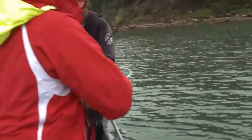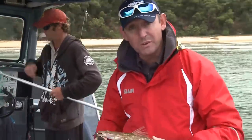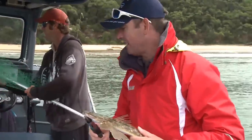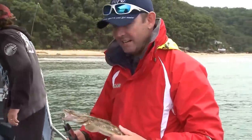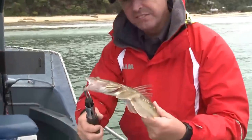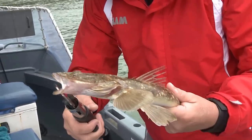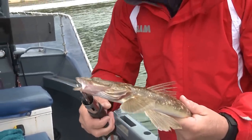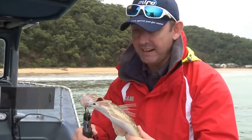And there's our flatty. He's no monster, but at least we've got one on the board. And I was getting a little bit worried there for a while. I don't think we'll get a flathead today. But as you can see here, on the top of his head, you've got them spikes. If you can see them, that's the thing you've got to really watch. And once you get pricked by them, it really hurts and you bleed and bleed and bleed. And he's got them out at the moment, flared out.